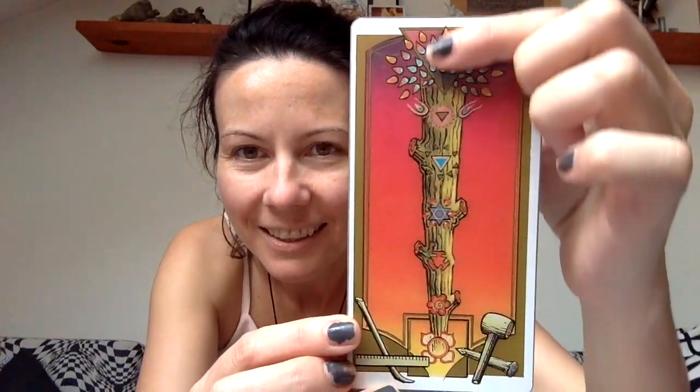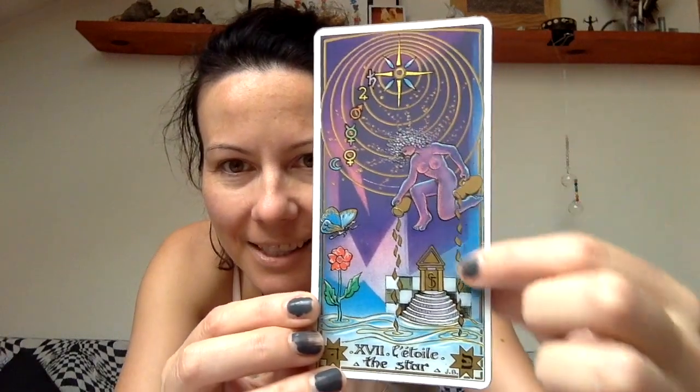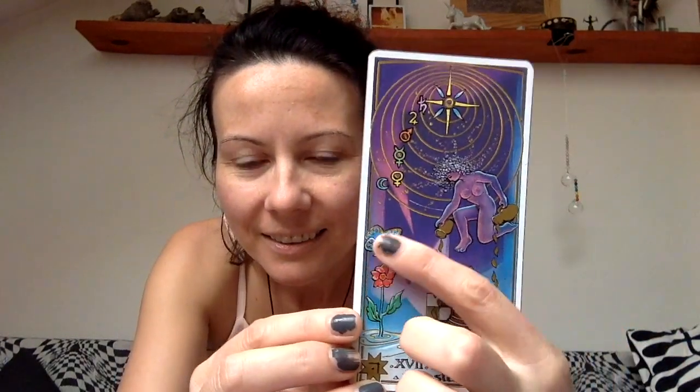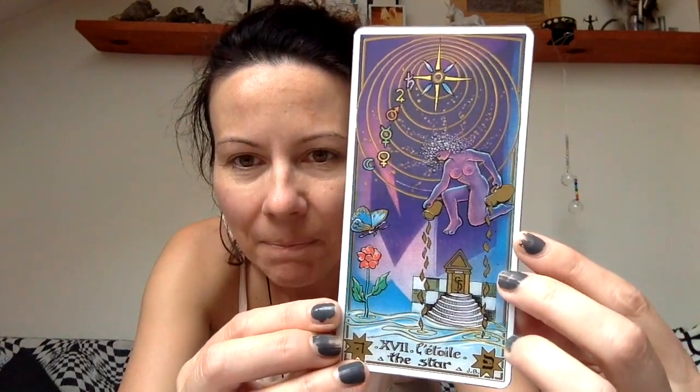Oh, this Ace of Wands, check it out, all the chakras. Gorgeous. So we have, oh, look at the star, the colors, the planets, transformational power, the lightness. Love it. Amazing.